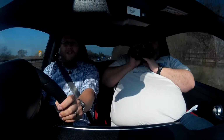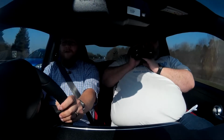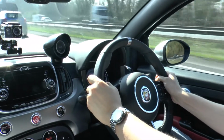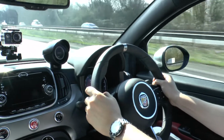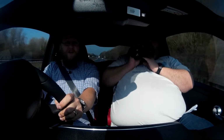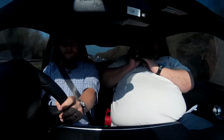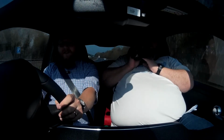Now, on the face of it, the Fiat 500, the Abarth 500, is not a car that you would necessarily associate with motorway cruising, sitting at 70 miles an hour in comfort like you would a Merc or a BMW. And you'd be completely right. It's a bit rough, it's a bit loud. It could be the road surface. It sounds more like road noise than wind noise. On the whole, it's alright.